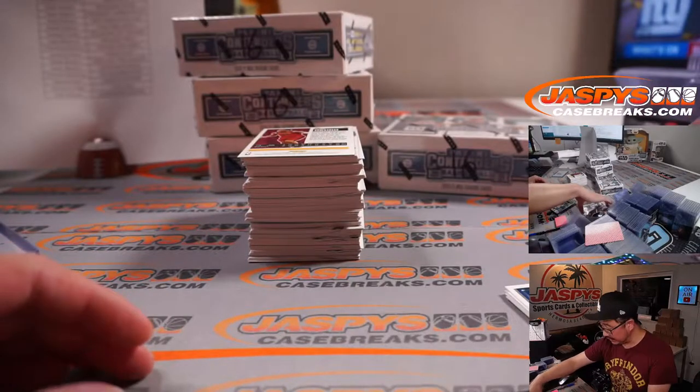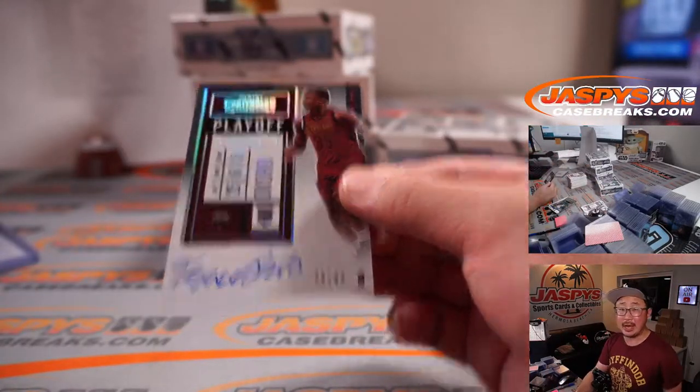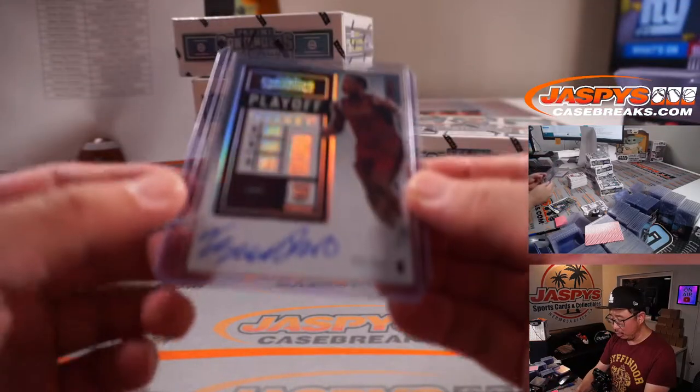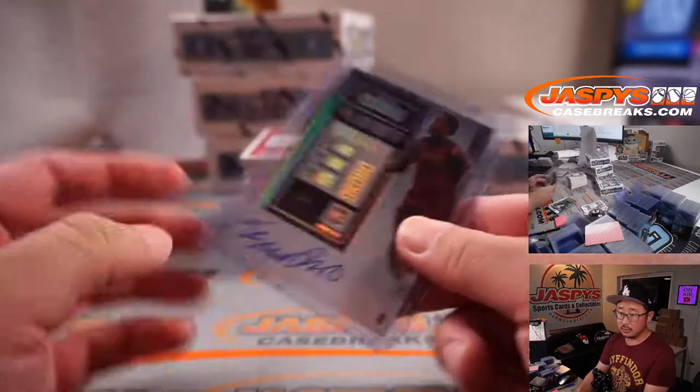Another LeBron James season ticket card. There's Isaac Okoro, 898 out of 99, playoff ticket, on-card autograph. That's Sean Maddock with the Cleveland Cavaliers. Cleveland, this is for you.